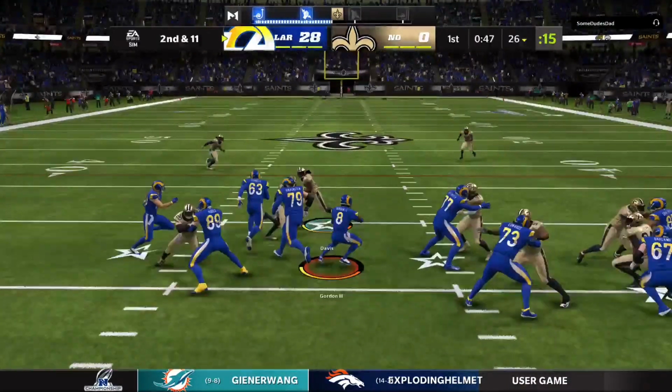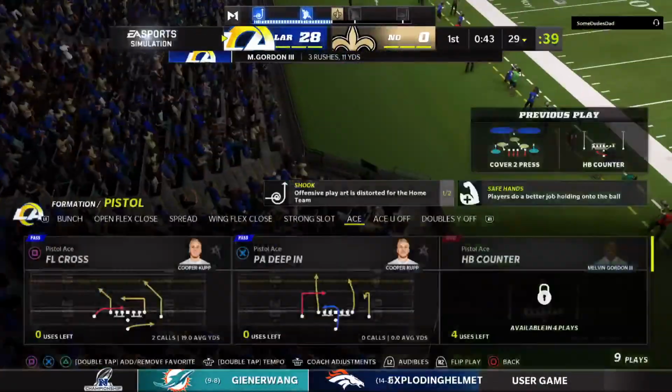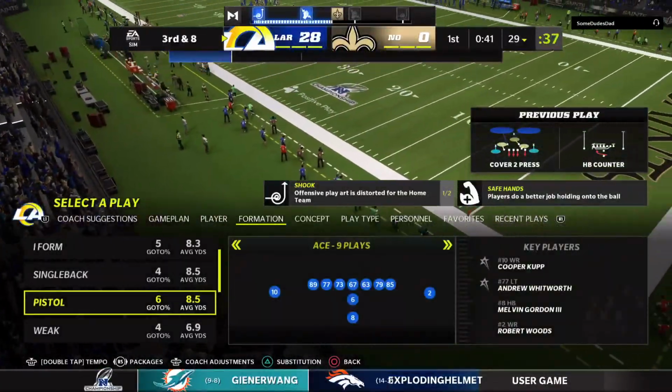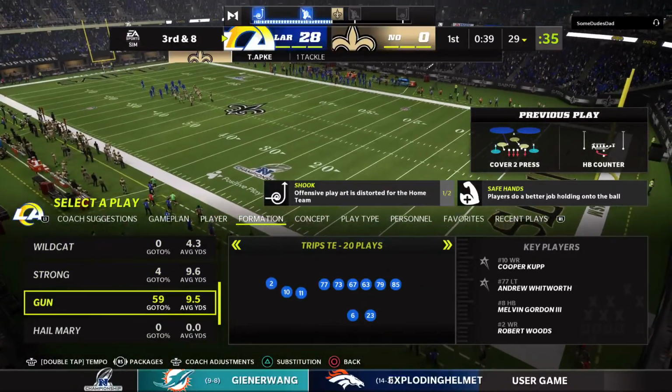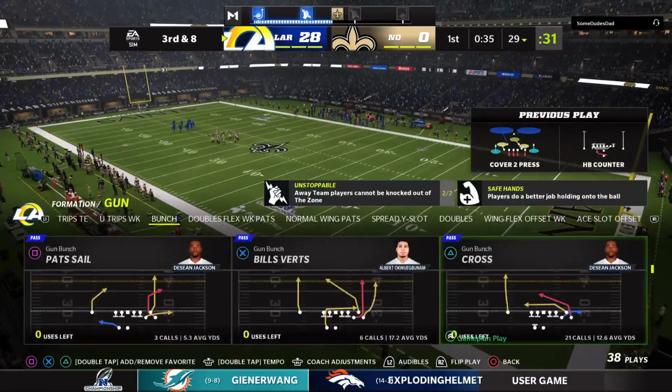On the counter, here's Gordon. He takes this for 3 to the 29. The passing game's been working quite well so far, but the running game's been a little bit of a struggle, and that's a surprise to me. Typically, when you can throw it, you've opened up lanes for your runners.